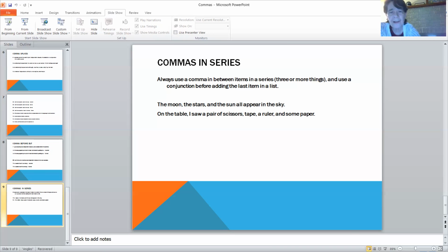So now let's try a few of these. Let's try a few of these exercises together to see what we can come up with. So the directions tell us choose the option that will fix the comma error. So we already know that there is a comma error. We're going to do 3 of these.